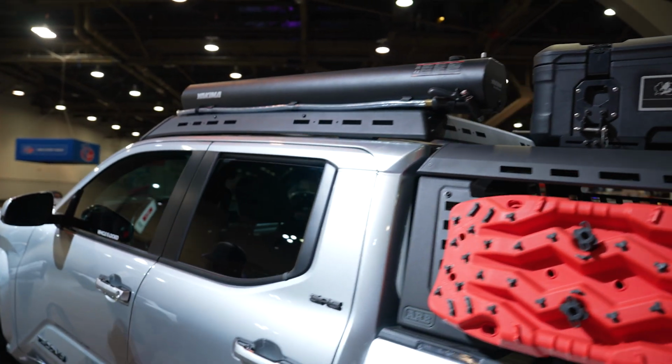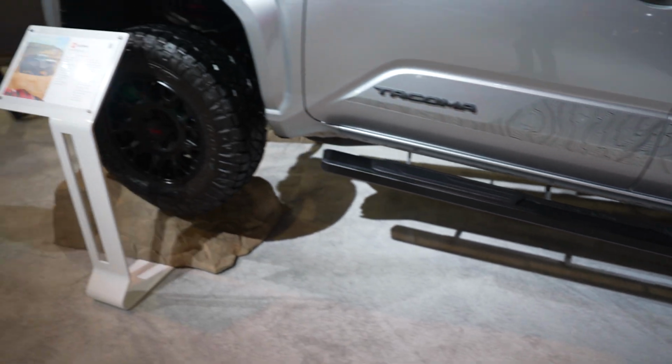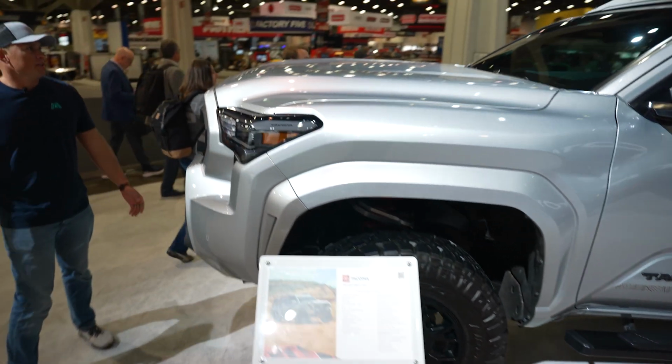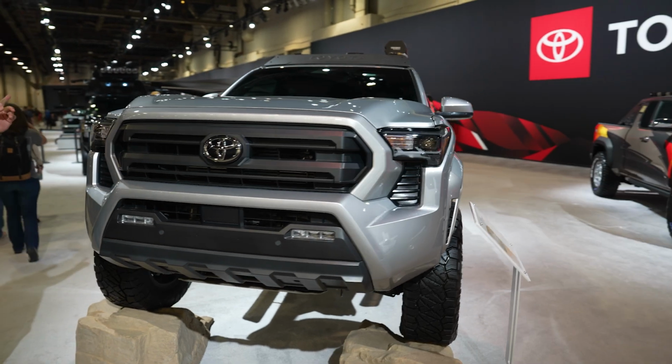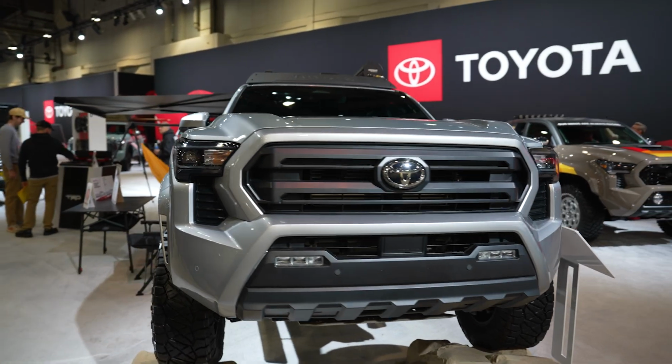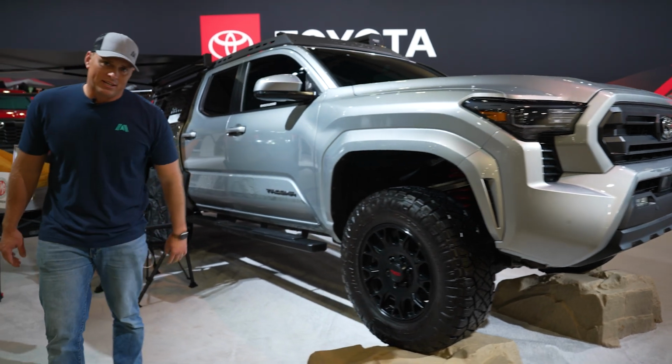Some cool, I like these side steps, just OEM, and then up front, it's your standard Tacoma or the new gen Tacoma. I really like that Tacoma rack too. Really clean, conforms to the body line with the Yakima road shower. Overall, a great little overlanding setup for you Tacoma enthusiasts.